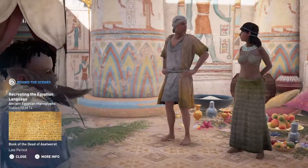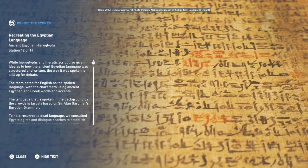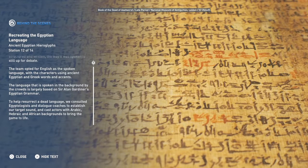While hieroglyphs and hieratic script give us an idea as to how the ancient Egyptian language was structured and written, the way it was spoken is still up for debate. The team opted for English as the spoken language, with the characters using ancient Egyptian and Greek words and accents. The language that is spoken in the background by the crowds is largely based on Sir Alan Gardner's Egyptian grammar. To help resurrect a dead language, we consulted Egyptologists and dialogue coaches to establish our target sound and cast actors with Arabic, Hebraic, and African backgrounds to bring the game to life.